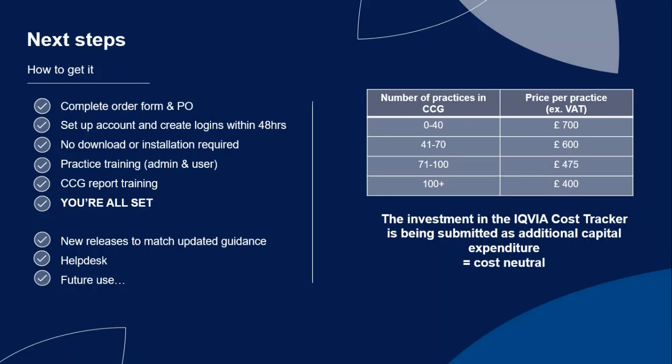Apologies, someone was just saying they couldn't see the screen. Could someone just confirm they can see that now? Yes, we can see it.